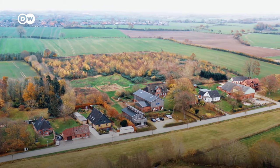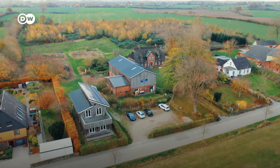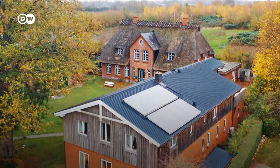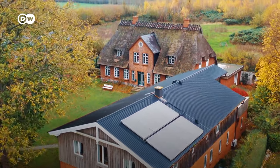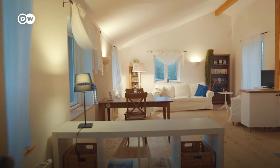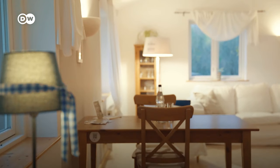We're in northern Germany on the Baltic coast in Geltingen, near the town of Flensburg. This farm was converted into a hotel in 2006. Fairhaus Hotel is popular with German vacationers. Seven rooms are available, each furnished in tasteful Nordic design.